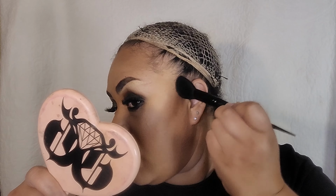What I also like to do is go in with this Hourglass Ambient Powder and use the lightest shade right here. And just take this underneath my eye area. Just to add a little bit more light, just in case I lost some of it. All right, I'm gonna go off camera, finish up the eyes, and I'll be back to do a lip.